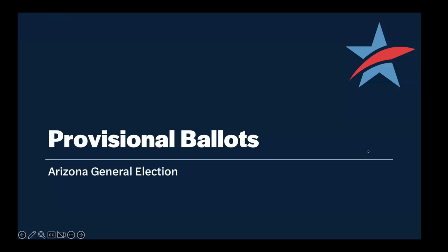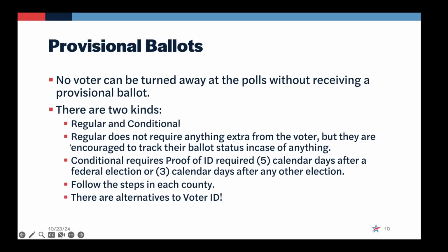Now let's talk about provisional ballots. So it's really important to remember that in Arizona, no voter can be turned away at the polls without receiving a provisional ballot. There are two kinds of provisional ballots. First off, regular, and second, conditional. Regular does not require anything extra from the voter, but they are encouraged to track their ballot status in case of anything. So if a voter receives a provisional ballot, make sure that you have a plan to check the status of your ballot and just follow it through the process.